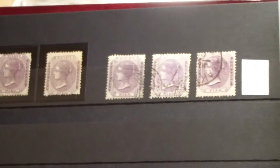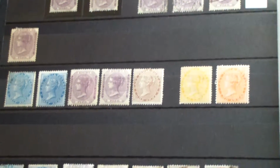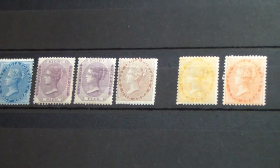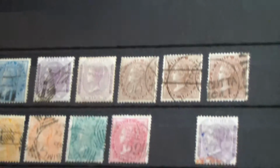Here are some later stamps from the unwatermarked series, and then comes the watermarked series. And there are some mints here. The average catalog value or the selling price is close to $15-20 each, I should say.